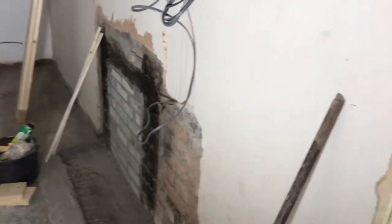Ceilings are done in the living room. I'm gonna clean up today, move all these boards so we can get the sockets on tidy. Got a patch in there to do. Let's have a look upstairs.